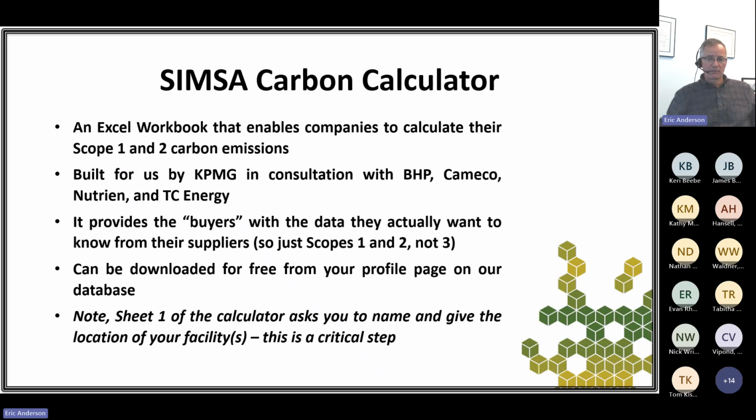That's all they wanted. The major companies don't want your scope 3, which means the stuff that you're responsible for directly, not from the stuff that your product created or from the stuff that you used to create it. They want to know your consumption of gasoline and diesel, electricity, certain refrigerants, and certain gases in the welding process, for example, that you consumed to make the product. We made that in conjunction with KPMG, with consultation with BHP Chemical, Nutrien, and TC Energy to make sure we had it right for what they wanted. It's free for you to download.